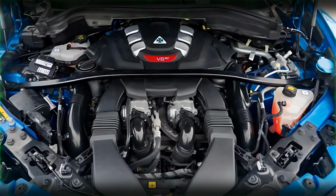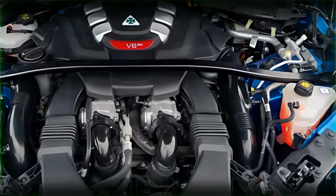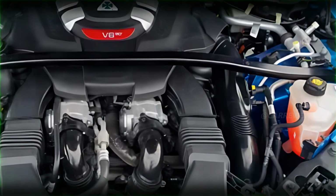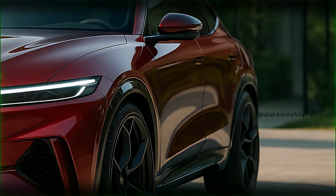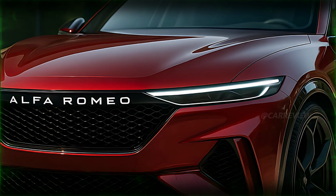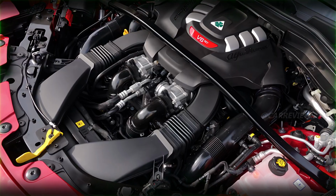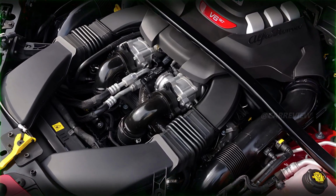0 to 60? Likely under 5 seconds, putting it right in the crosshairs of German rivals like the BMW X4 M40i and Mercedes GLC Coupe AMG Line. But unlike those, this SUV has the soul of Italy coursing through its veins.